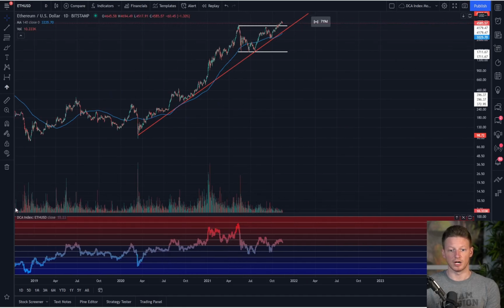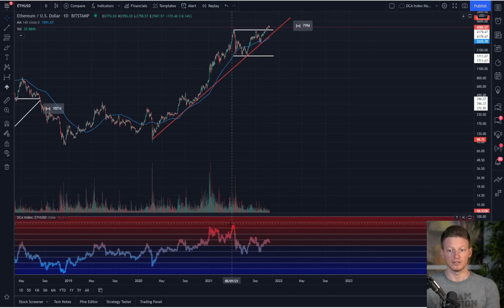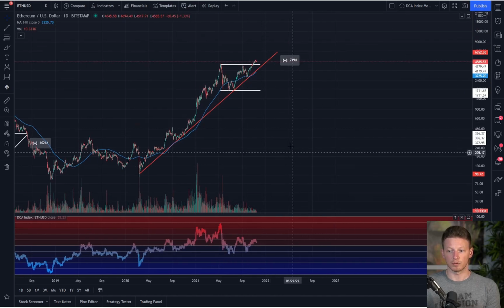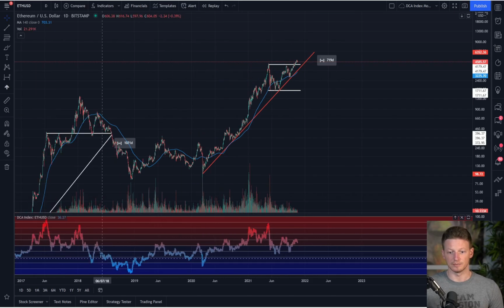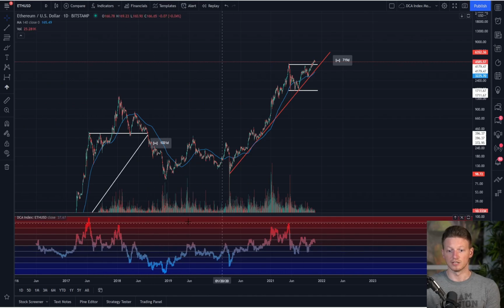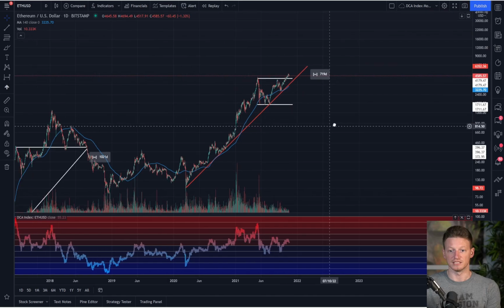So each time on the Ethereum USD DCA risk model, we've reached these higher risk levels when we were overheated. So right now we're only sitting at a 55, which is definitely not overheated. It's certainly not a bear market either. So we're just sort of hanging out in between these levels.